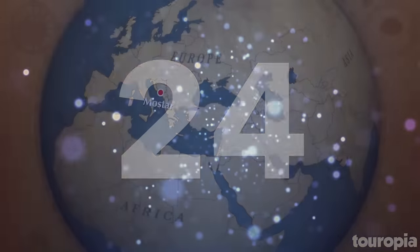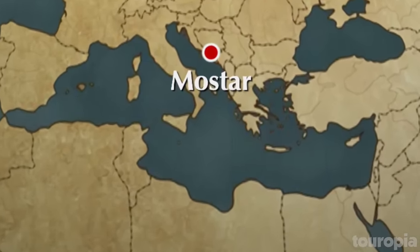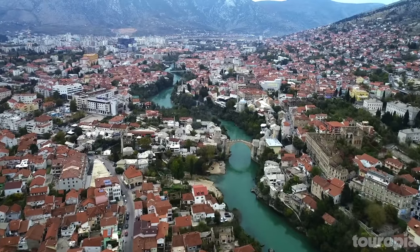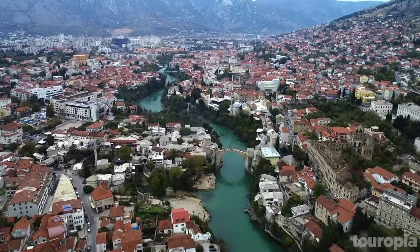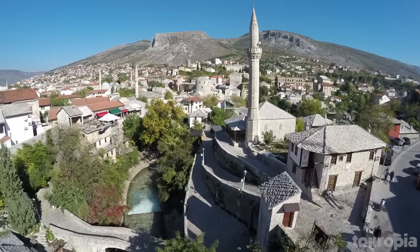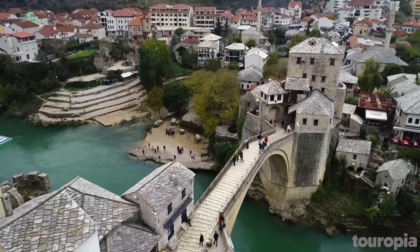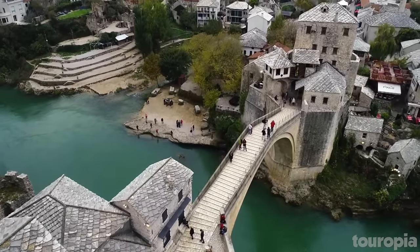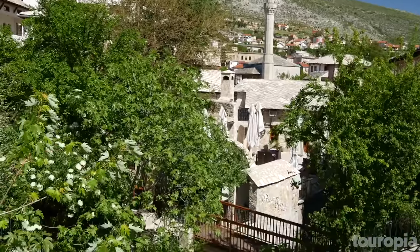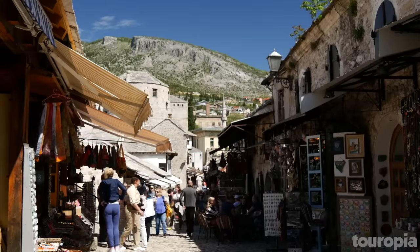Number 24, Mostar. Mostar in Bosnia and Herzegovina is famous for its old bridge over the Neretva River. In fact, the name Mostar derives from Mostari, meaning bridge keeper. The bridge was built in 1556 under the orders of the occupying Ottomans, but was destroyed 427 years later in 1993 by Croat forces during the Balkan Wars.